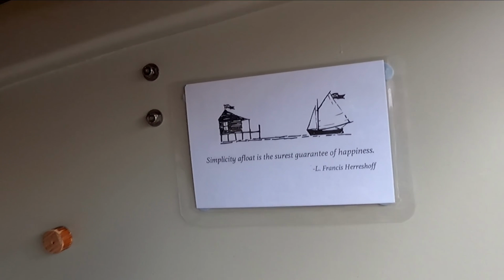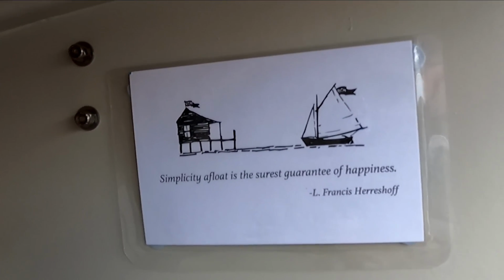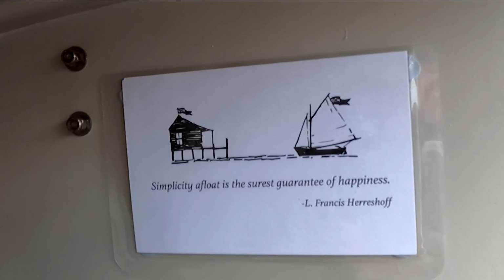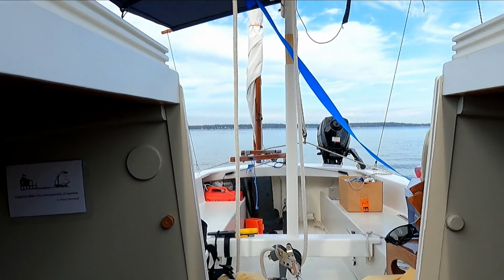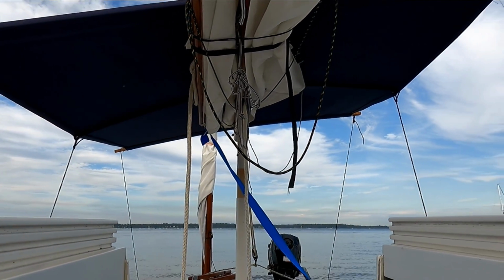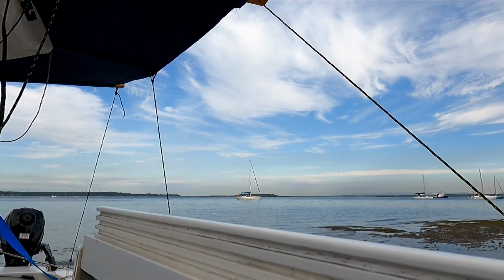What do you think of this? That's my latest edition, thanks to Off Centre Harbour. Can't get much simpler than this, to be honest. I wouldn't want it to rain, but apart from that, all good.